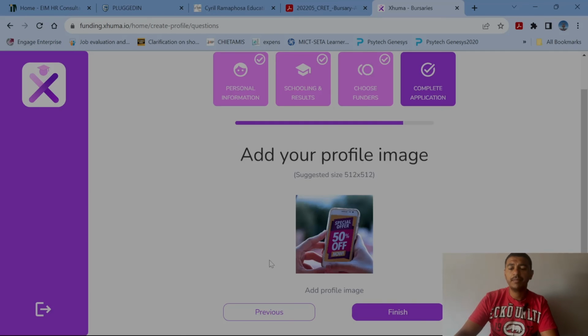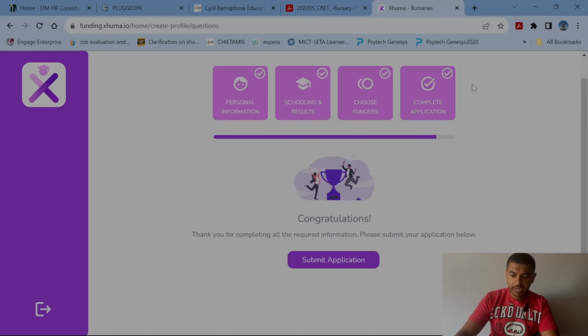Then you need to upload a profile picture of yourself. So I just put any photo I found on the web. I'll press finish, and then from there onwards you'll press submit application. Okay, so I'm not going to press submit application because my information is obviously falsified. So I will just stop right here.